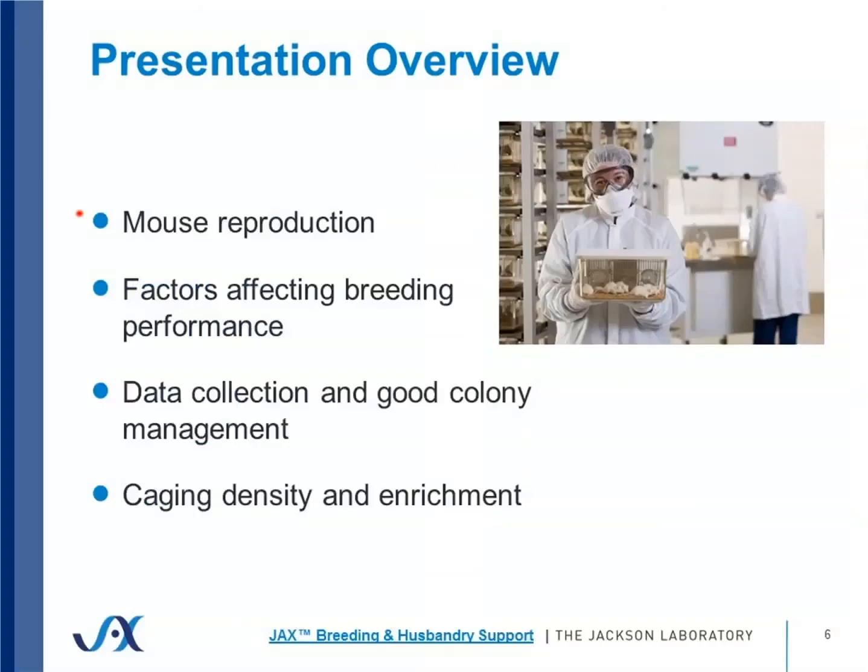Okay, so for today's presentation, I'm going to start by providing some key background information on reproductive characteristics of mice. Then I'll discuss some of the factors that can affect breeding performance. Next, I'll describe the importance of rigorous data collection and good colony management practices.